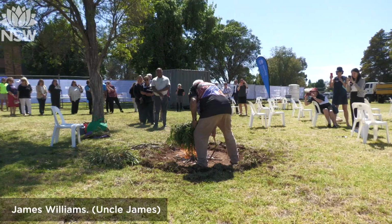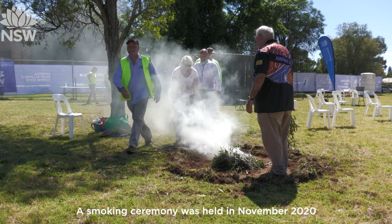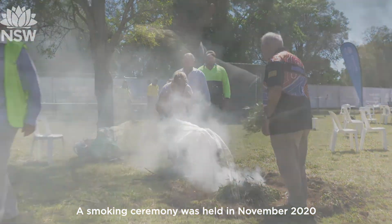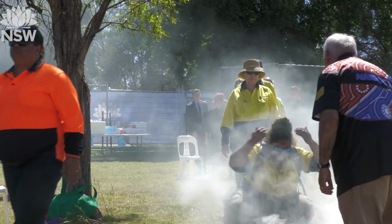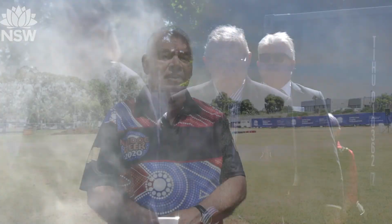Look, the purpose of the smoking ceremony is to clear the air of any bad spirits. With the construction work that's going on, there's a lot of disturbance, and looking if there's any spirits of the mole people that are still hanging around, it's to put them at peace of mind and to let them pass on.